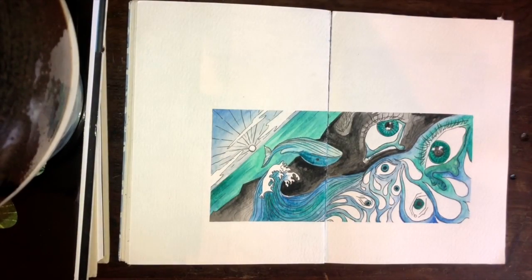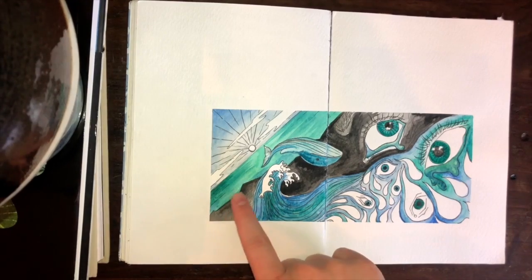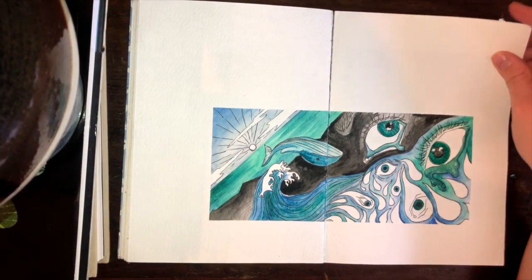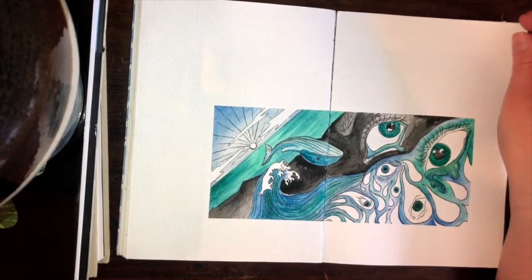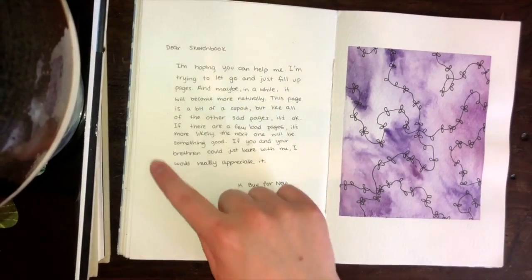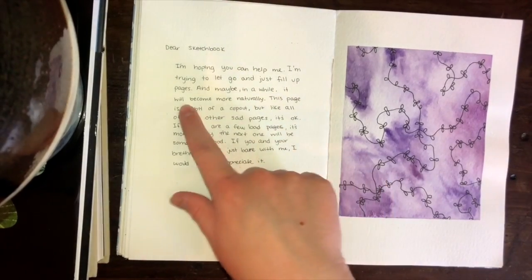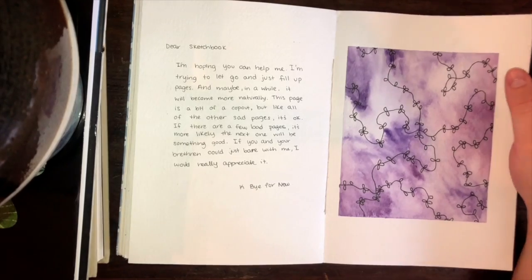This is another kind of dumb page. It's a lot of dumb pages, but it's just sun, ocean. I guess these are almost mountains. I don't know, it's just a bunch of weird stuff. I like the whale, though. Also, I read this a second ago as well, and I messed up, but just don't judge too harshly.